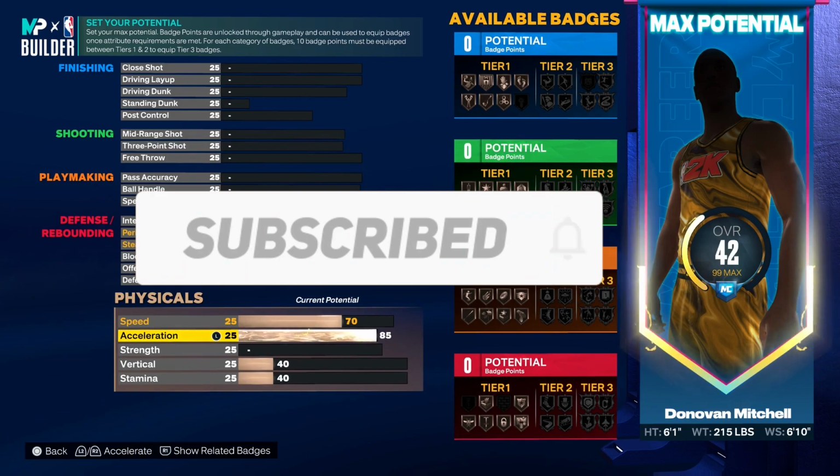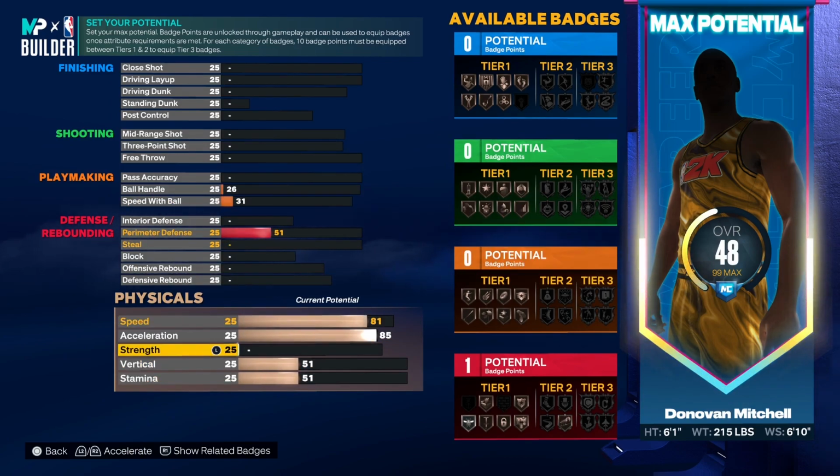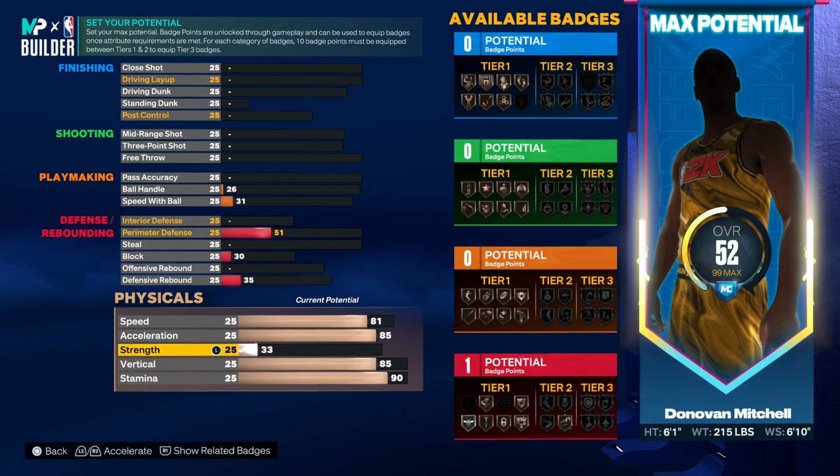Now, first things first, we got to deal with the physicals. Decided to go with an 85 XL with an 81 speed, just because, as everybody knows, XL plays a big part in this game. When it comes to stamina, decided to go with a 90. I usually go with like an 85, 86, but went with a 90 on this build just because, trust me, you will be using a lot of it offensively. And then obviously on the vertical, went with an 85. Strength-wise, only gave it a 44 just because I was not going for bully.